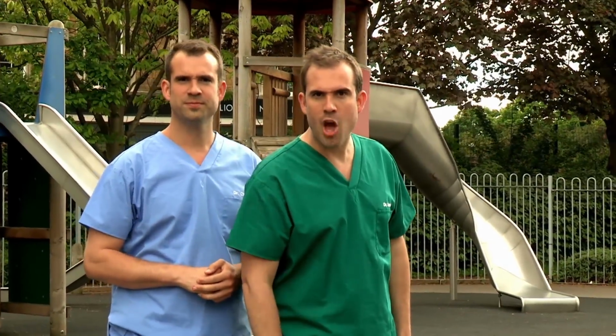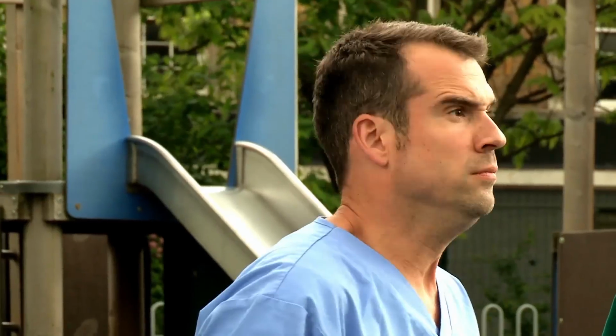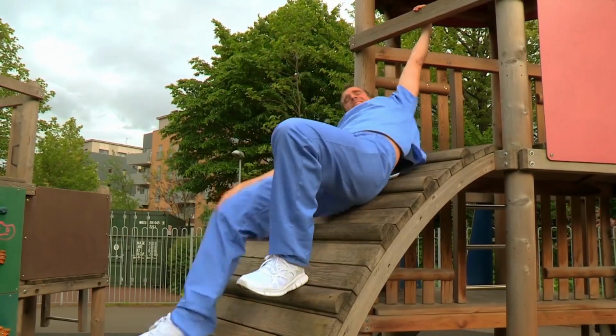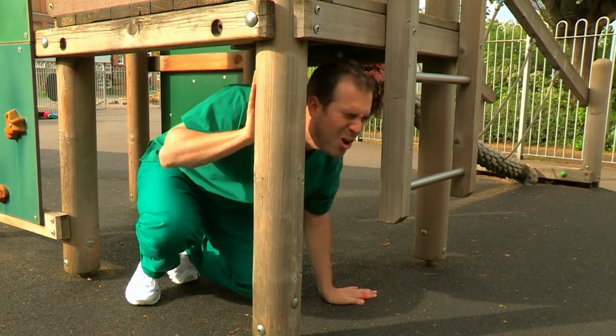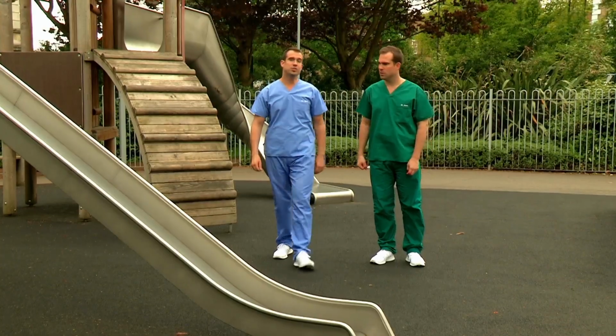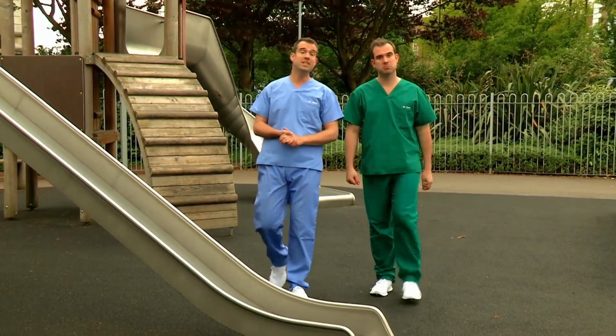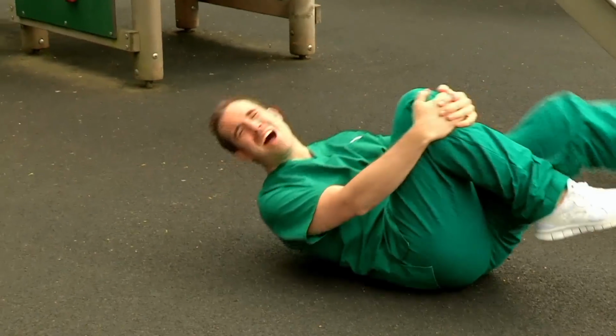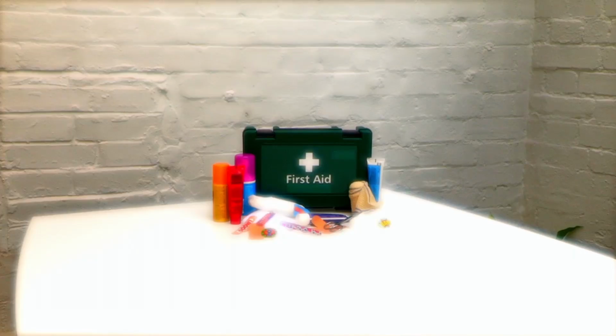The school playground, a great place to play, blow off steam and relax with your friends. But with so much going on, it can also be a place of danger. You could fall off the climbing frame. Or bash your head playing hide and seek. With so many different ways to hurt yourself, you can never be too careful. Absolutely. Oh. Ow! Ouch! My leg! I think it's broken! Oh dear, looks like an injury alert.